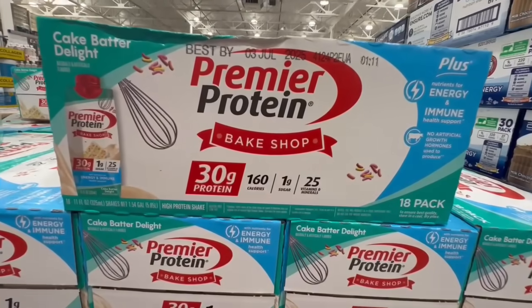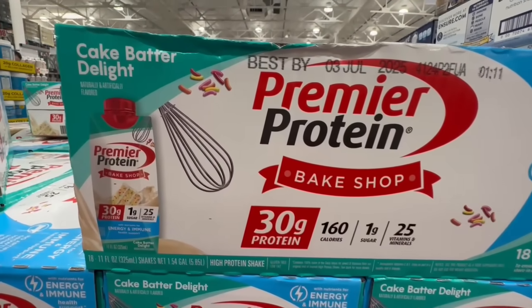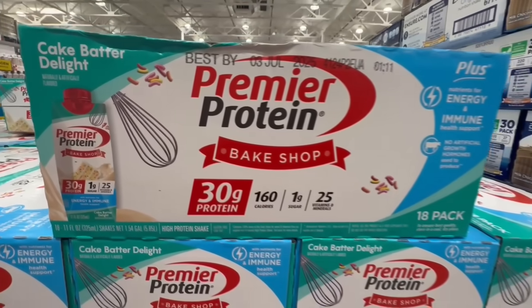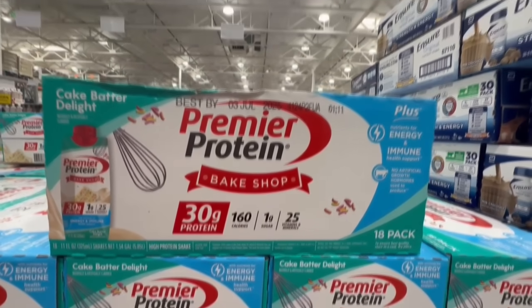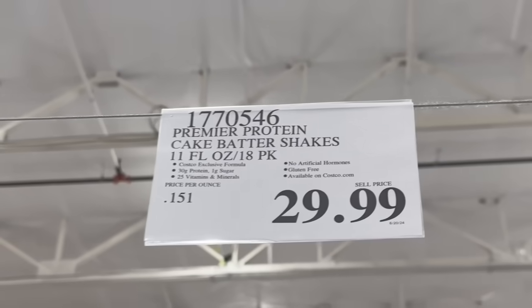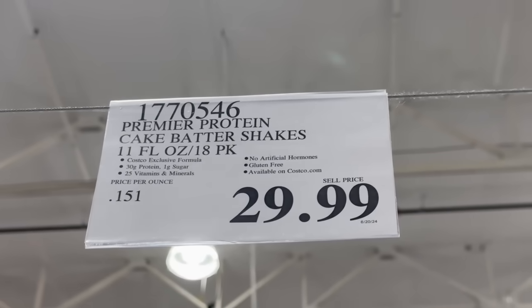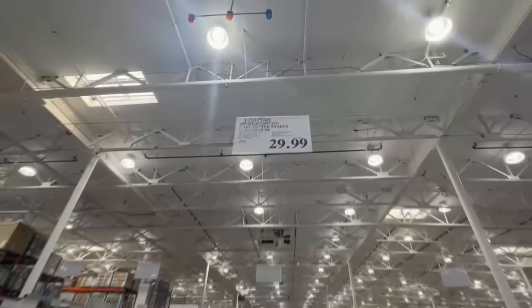I spotted a new flavor by Premier Protein. This is their Cake Batter Delight. I don't think I've ever had this one. I do remember a long time ago, I used to purchase the vanilla and chocolate one through Sam's Club. But this one, it's an 18-pack, 11 fluid ounces, and they're currently selling for $30.